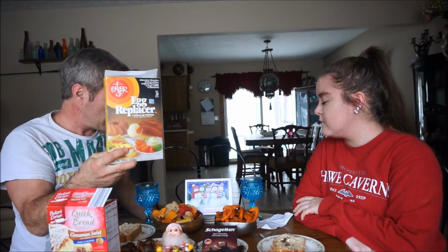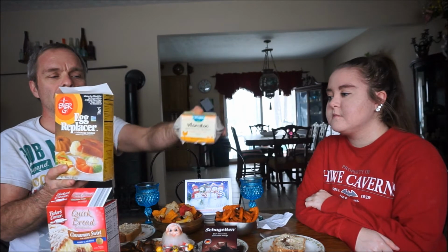And there's another option, the Follow Your Heart brand, which you'd have to go to like a Whole Foods or so to get. This is sold at Giant Eagle. I know they sell it at Heinen's, but there aren't Heinen's everywhere. So this is just two options. This looks like an egg carton. It's actually powdered eggs. It's real easy to use.